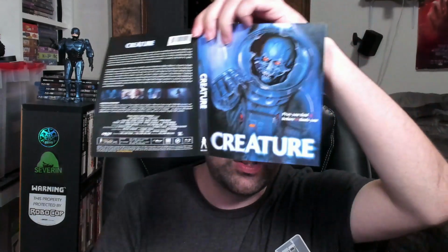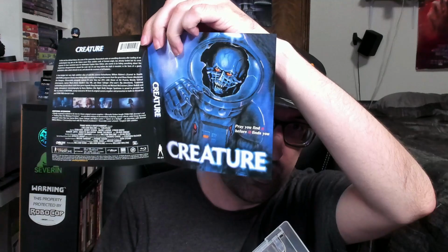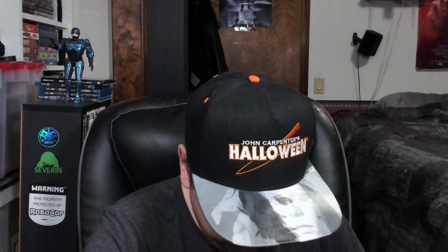The reversible cover art for Creature, though, is a little different than the one on the slip. It actually looks like this, which I think looks kind of silly. I mean, I don't really care for that one. I don't care for that reversible art. I like the simple but effective original poster. So, Creature, cover art and disc art. Trauma. There's the disc art again.